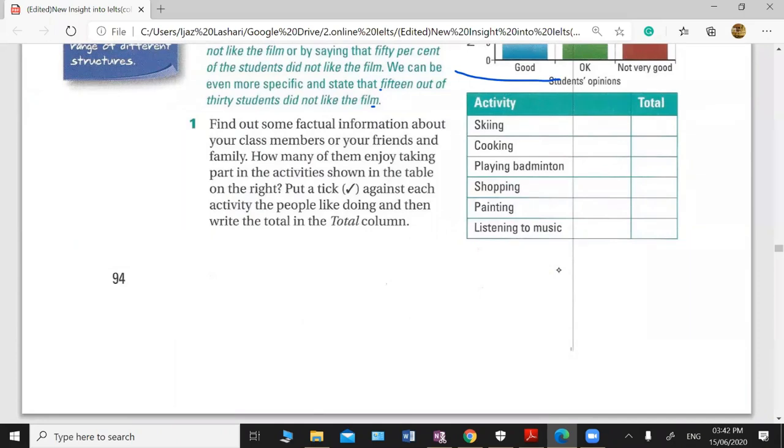Find out some factual information about your class members or your friends and family. How many of them enjoy taking part in the activities shown in the table on the right? Put a tick against each activity the people like doing, and then write the total in the total column. So it says find out some factual information about your class members or your friends and family. How many of them enjoy taking part in the activities shown in the table? Put the tick against each activity the people like doing and then write the total in.